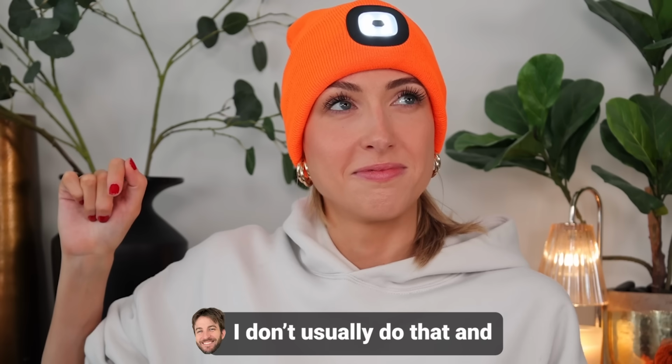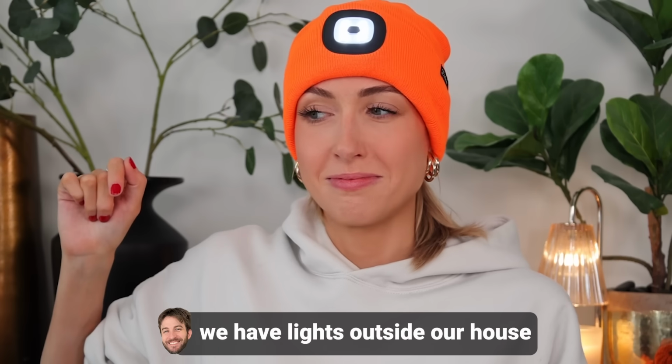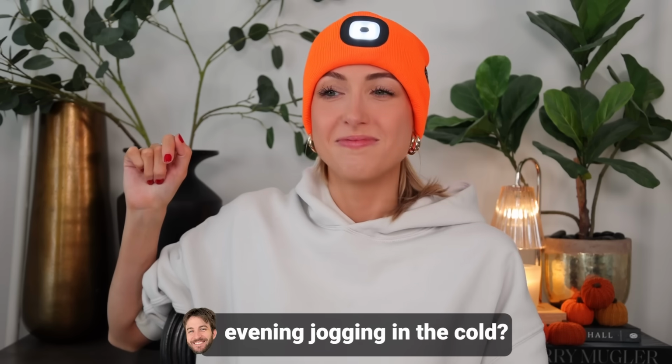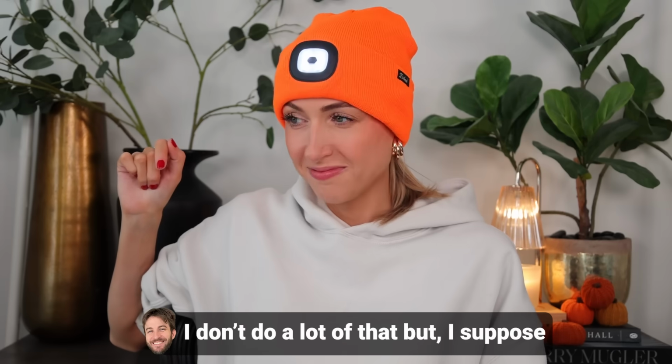Would you use this for shoveling snow in the dark? I don't usually do that, and we have lights outside our house. Would you walk a dog with this? Yeah, I was thinking like evening jogging in the cold. Don't do a lot of that, but I suppose. Might be helpful. That's what I thought.